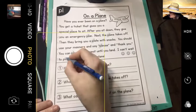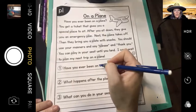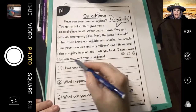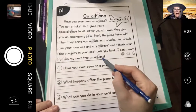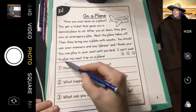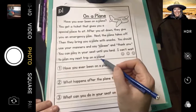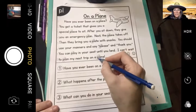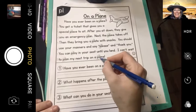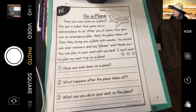Well, there were 2 PLs in this one. Plan and plane. And look what I noticed about plan and plane. They start the same, P-L-A-N, P-L-A-N. How did I know as a reader that this one was plan and this one was plane? The silent E. This silent E makes the A say its own name. So instead of this being plan, it's plane.